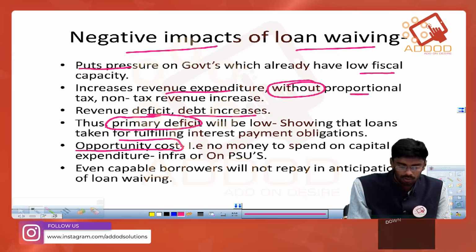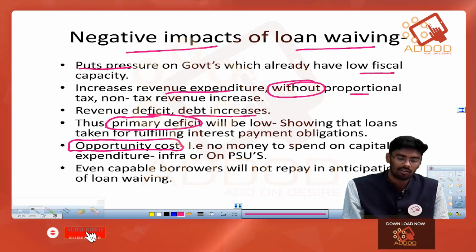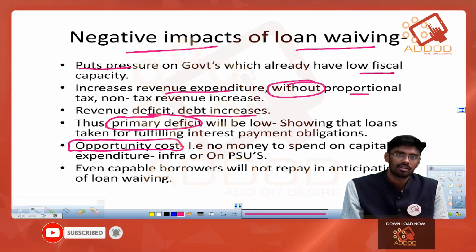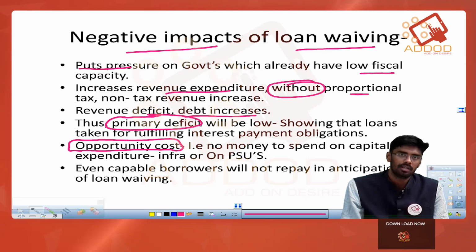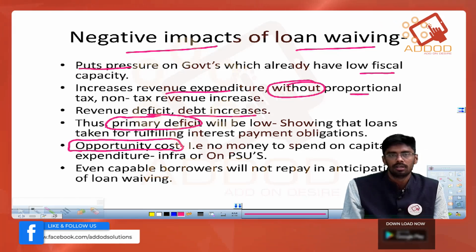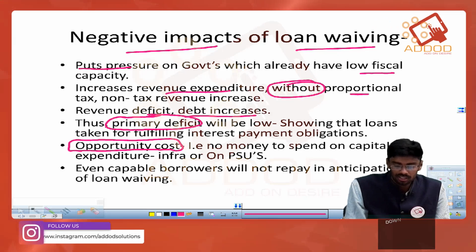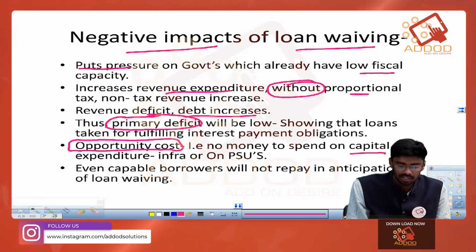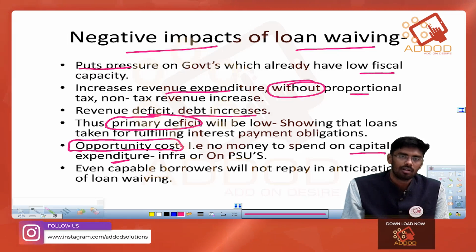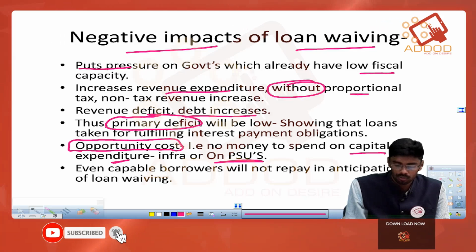So there is also one more important issue, that is the opportunity cost. The money being spent by the government on various subsidies and various loan waivers can actually be used for spending on capital expenditure. This capital expenditure will have a huge impact in the long term. It will not only create employment, but it also has a positive impact on GDP growth. So by spending the money not on capital expenditure but on loan waivers, the government is preventing any growth in the PSUs.